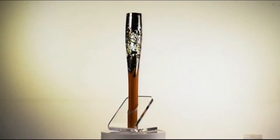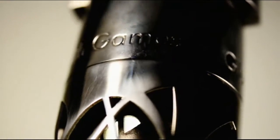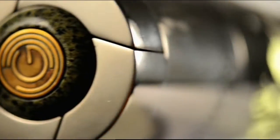The Commonwealth Queen's Baton, iconic symbol of the Games. It carries the Queen's message on an epic tour of all the nations and territories of the Commonwealth, ahead of Glasgow 2014.